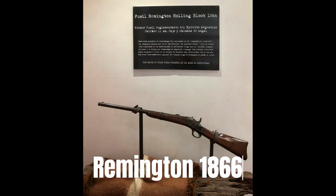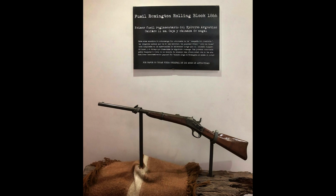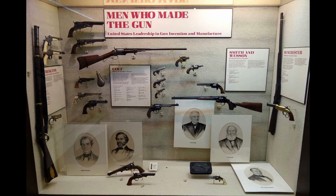4. Remington 1866, a rifle that was easy to use and had a fast firing rate. Plus, it was made by Remington, which means it was probably more expensive than all the other guns on this list. The Remington 1866 was a revolutionary weapon of its time. It was so cutting edge that people who saw it for the first time were convinced it was powered by magic. In fact, it was so advanced that even unicorns failed to understand how it worked.